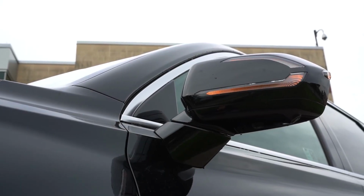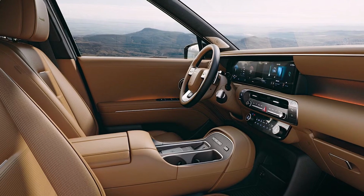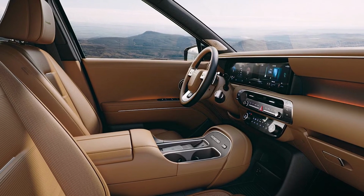If the exterior amazes you, then you're in for a shock, as the interior of this luxurious SUV is bound to leave you speechless.